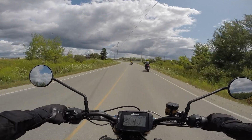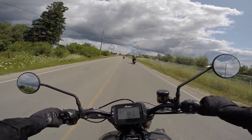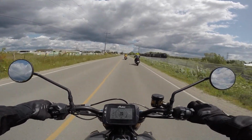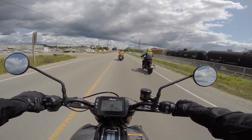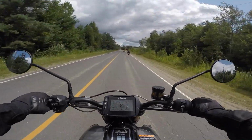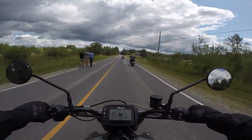Unfortunately, we do have to do the ride at the pace of the group. But I can tell you this bike feels plenty entertaining, even in standard mode, never mind sport. And we're there.